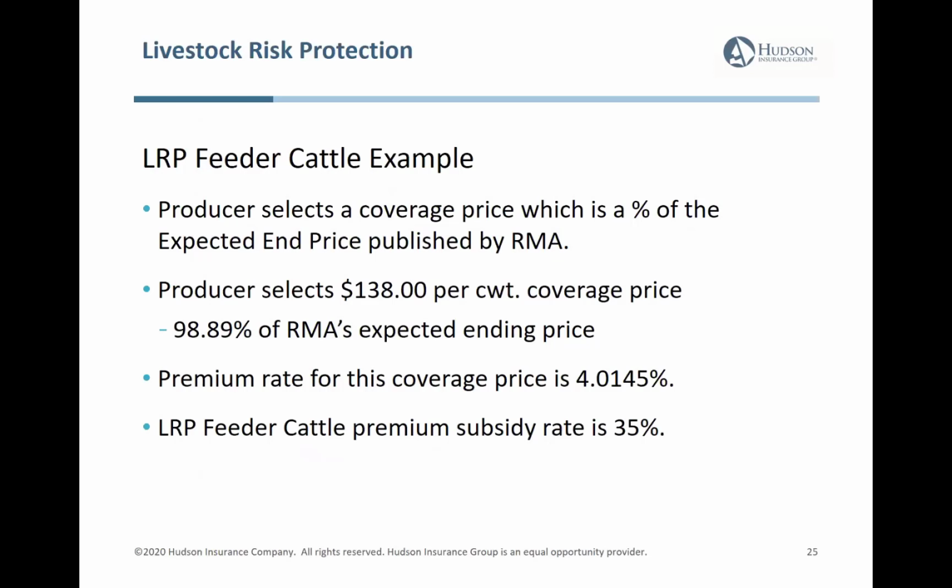Now here's where we'll talk about that coverage level, and this is how we'll determine subsidy. The producer selects a coverage price, which is a percentage of that established expected ending value published by the RMA. In this instance, the producer chose 98.89% of the RMA's expected ending value. That price equals the 138, so that's going to be our strike price. That's our coverage level.